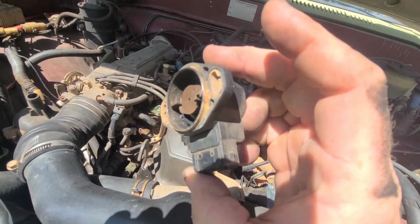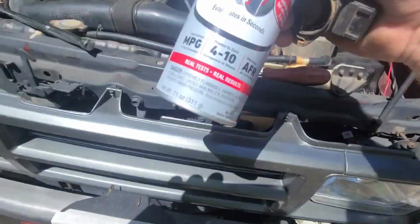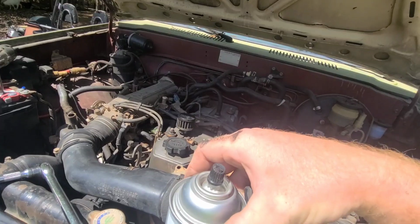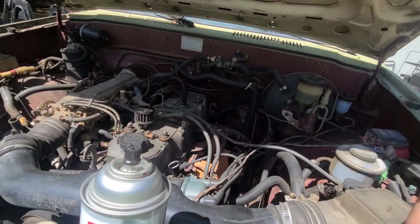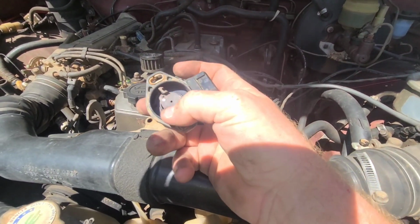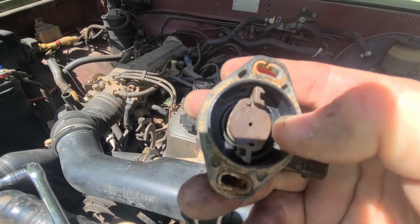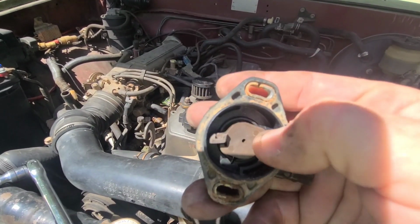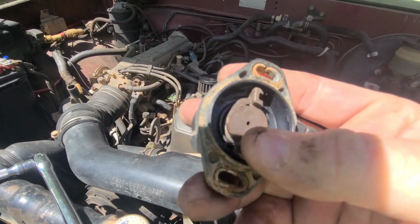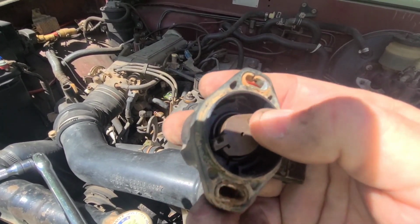I really don't know the best way to do it, but I guess I'm going to hit it with probably some of this stuff. It's supposed to be safe for sensors, and this is a sensor. So let's see how that does. All right, well, I don't know if this is going to fix the problem, but look at that. See how much quicker that thing snaps back? There's no binding to it at all now. It's not slow, it's not gooey feeling. It seems to be doing what it's supposed to do.